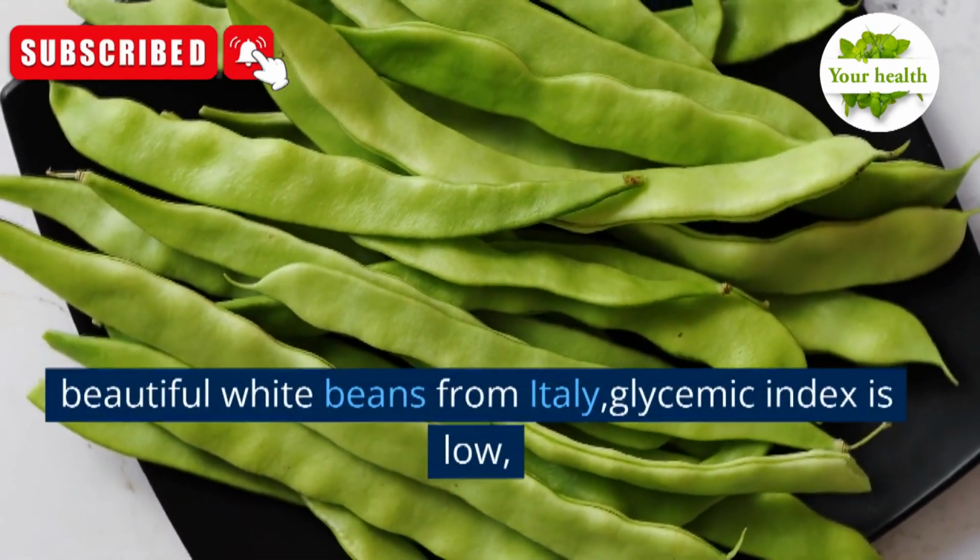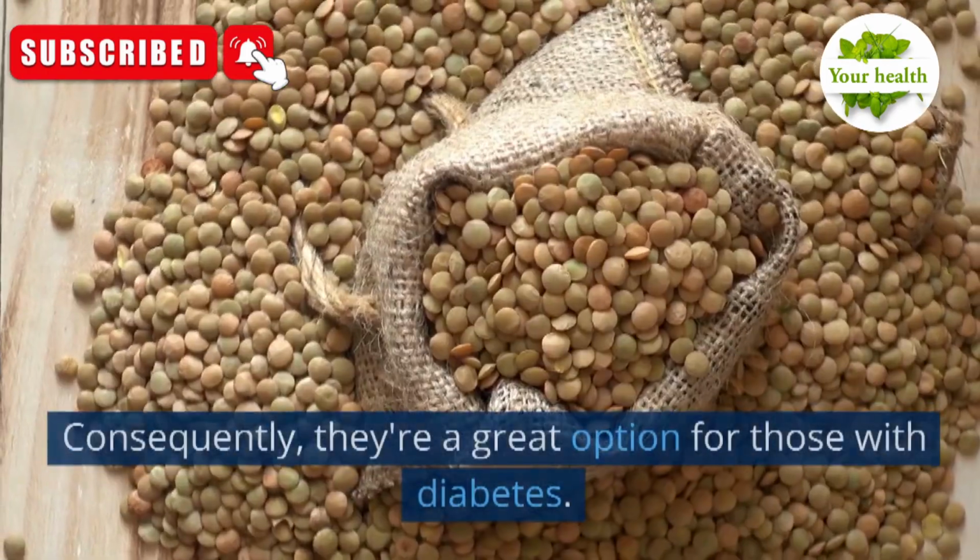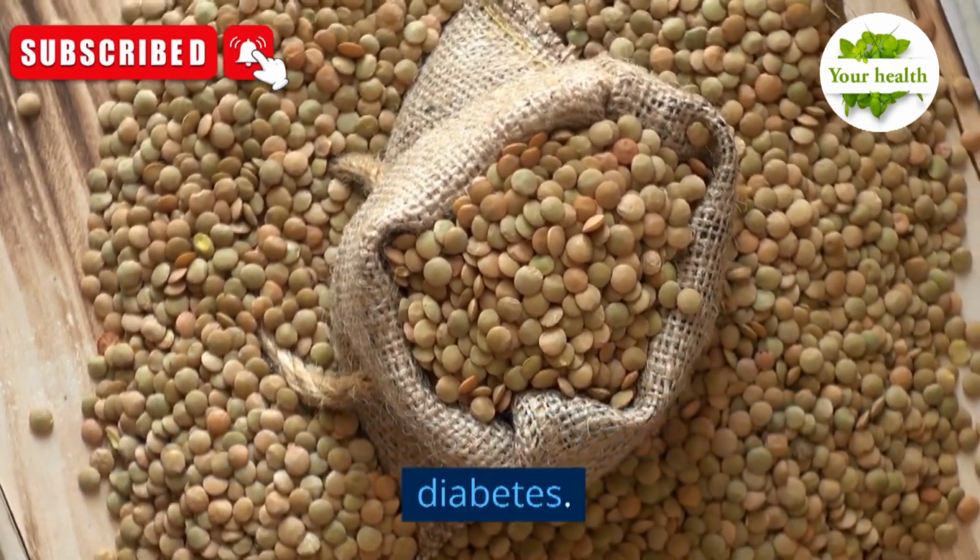Cannellini beans came in 2nd place. Beautiful white beans from Italy, their glycemic index is low. Consequently, they're a great option for those with diabetes.